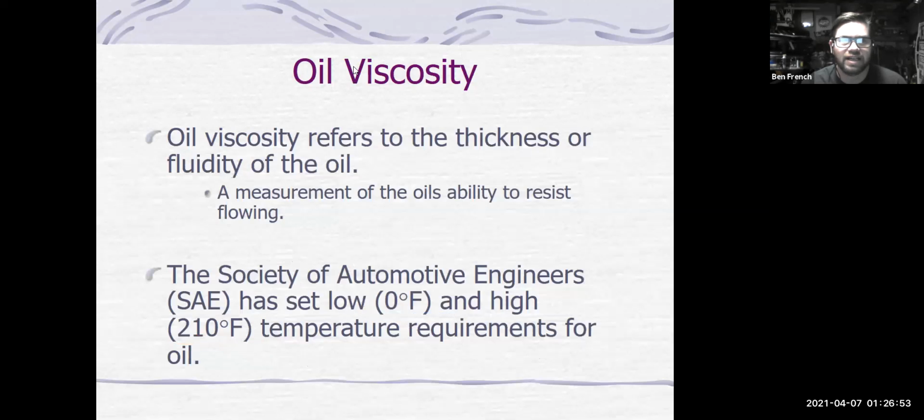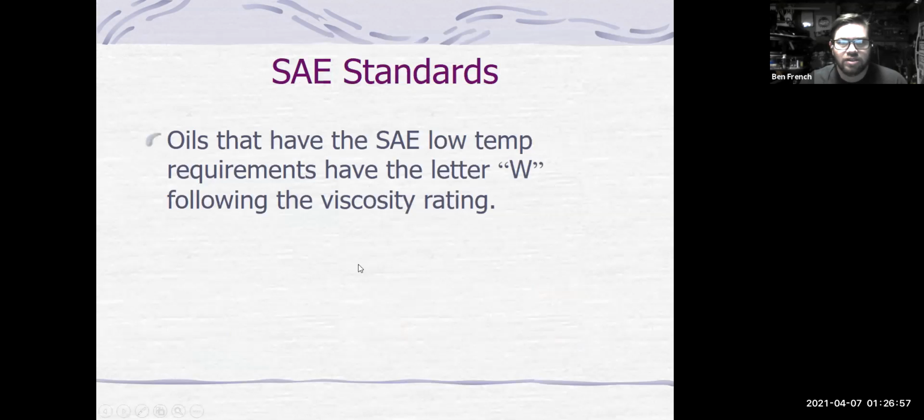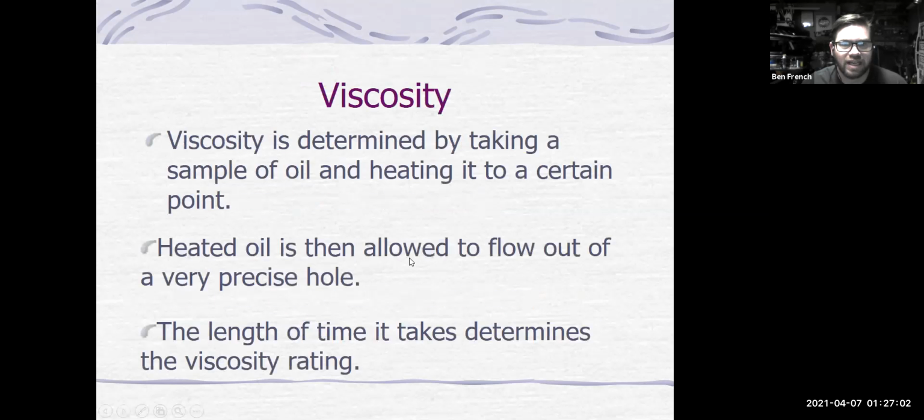All right, let's clear that out and let's keep moving. So low temp W, we talked about that.